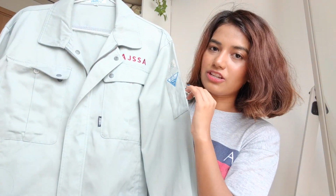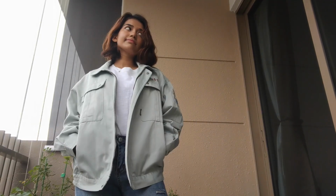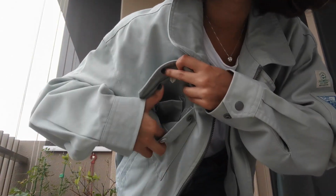This is the other engineering jacket. So it's a mint green color and it has this company name at the side, as well as some logos. Because it's actually waterproof and I haven't tested it, but I guess fireproof as well. And it has a lot of pockets. There's even another pocket inside this pocket. What? Guys, my hands are so tired.